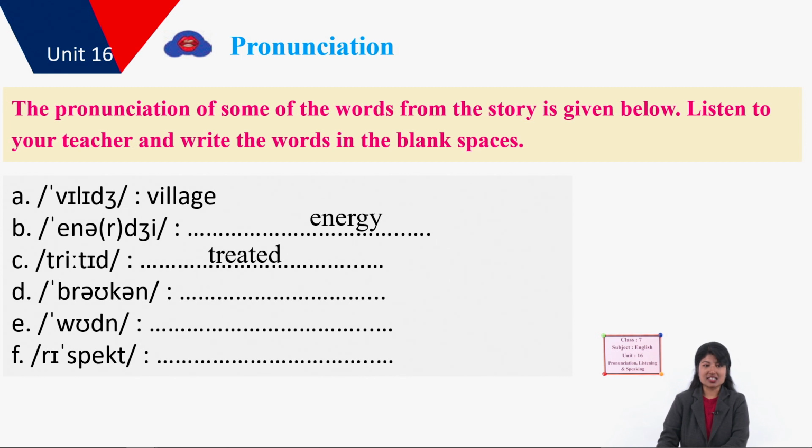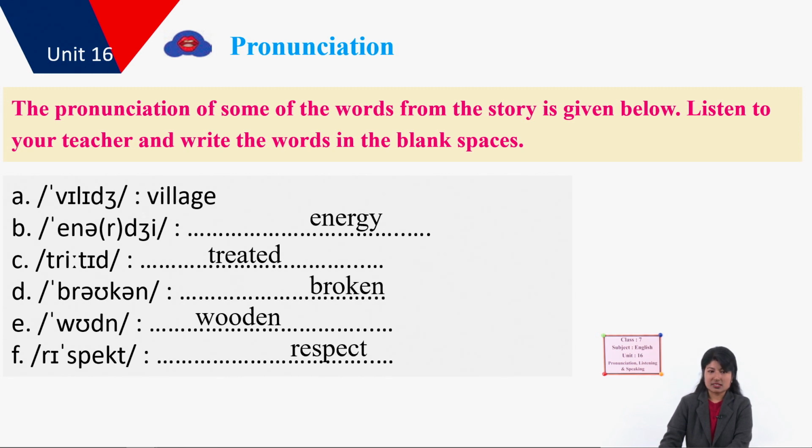What's this? Broken. Broken. So here it is. Have you written the same? Broken. Okay. Number E. What is it? Wooden. This is wooden. Number F. What is it? Respect. Okay, this is respect.